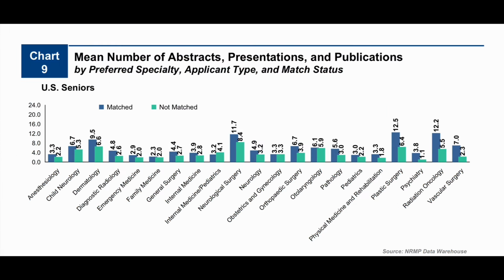Now, if those numbers don't make your eyes pop out of your skull, then let me give you a little bit of historical perspective and see if that doesn't loosen them up a bit. What I'm showing you now is the same chart from the 2014 Charting Outcomes report. And you look at this, and it's like comparing the Appalachians to the Rocky Mountains.